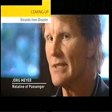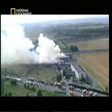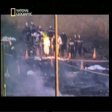Jörg Meyer's father died in the crash. I certainly miss him. He leaves a gap for me that can't be filled. What makes it more terrible is the fact that he didn't die from a natural illness, but in a horrible accident.